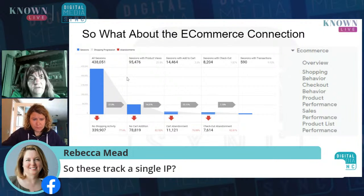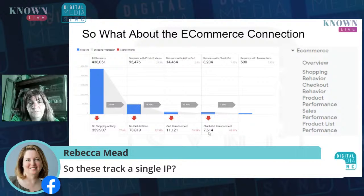Then they break it down even further. What were the sessions with product views? Almost 100,000. But then you get here, how many of them had no cart addition? 78,000. So all the way down the line, sessions with add to cart, this is what the cart abandonment number looks like down at the bottom. The fourth column, sessions with checkout, then there's checkout abandonment. There are so many opportunities to leave. And a lot of people are taking those opportunities.